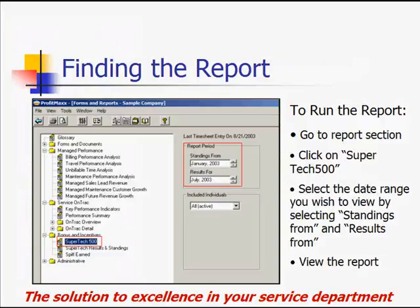In order to run the Supertech 500 bonus program, you simply go to the Reports section of ProfitMaxx and click on Supertech 500. That's the one circled in red here on your screen. Now select the date range you wish to view. You'll notice in the red box to the right it says Standings From. So you pick which month you want to begin the report from, and also which month you want the results posted for. In this case, it's the month of July. Simply click that, and you're able to view the report. Blow it up a little bit, put it on the board, and watch what happens.